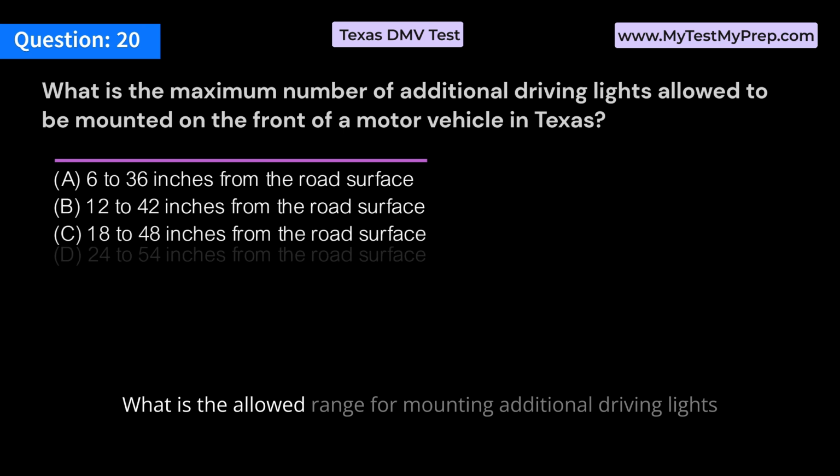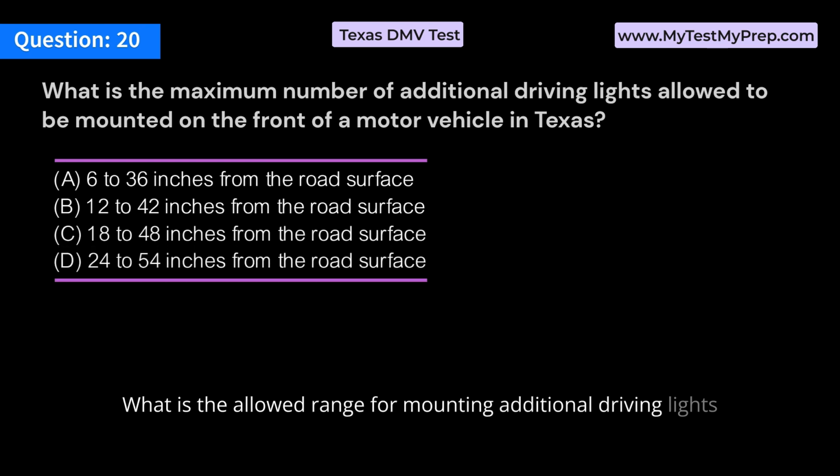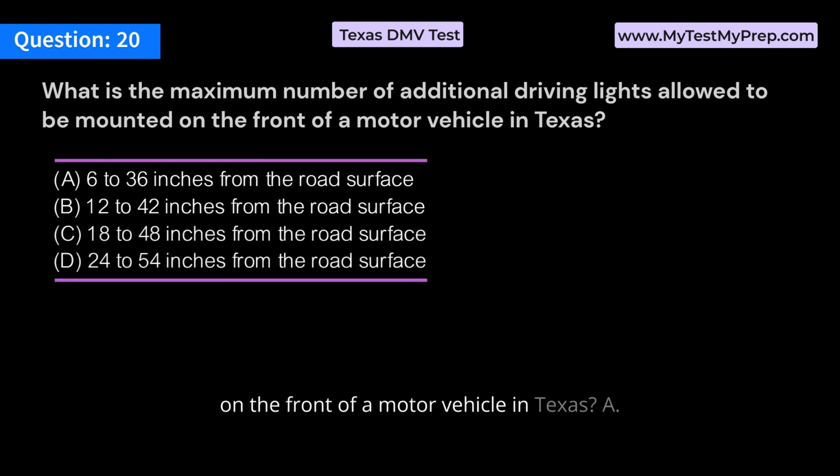What is the allowed range for mounting additional driving lights on the front of a motor vehicle in Texas? A. 6 to 36 inches from the road surface. B. 12 to 42 inches from the road surface. C. 18 to 48 inches from the road surface. D. 24 to 54 inches from the road surface. Answer, B. 12 to 42 inches from the road surface.